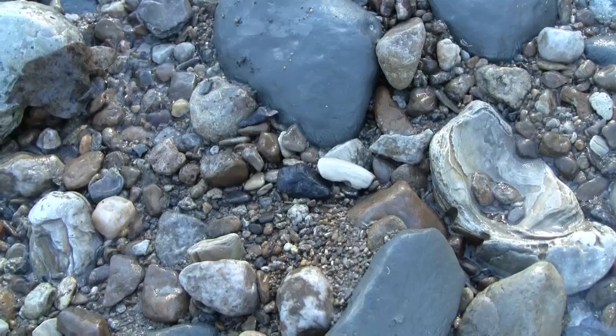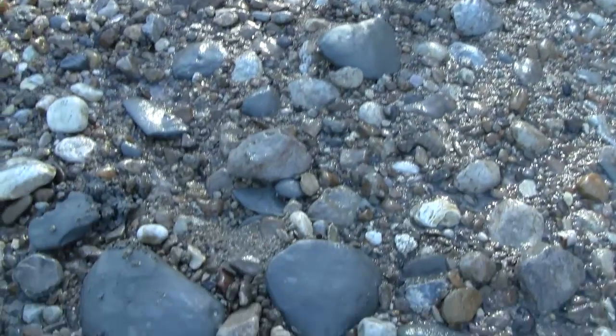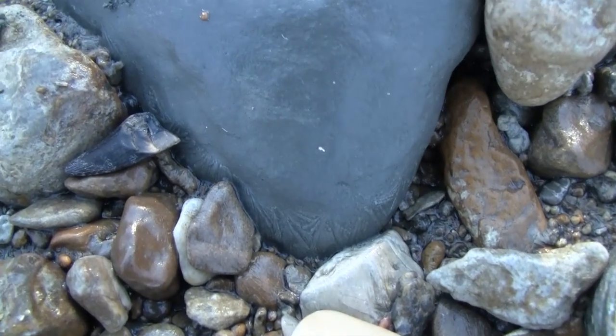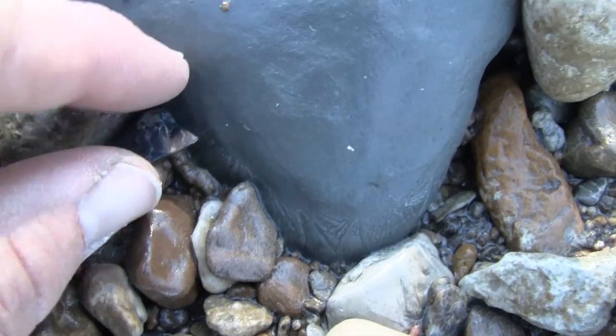All right, I'm going along here, kind of over in the shadows. I'm kind of up against the bank of the river where it's really steep and it comes down. There's a lot of rocks been washed down. I'm going along looking for stuff. And I think I see right there what appears to be a tooth. We'll grab that and see.